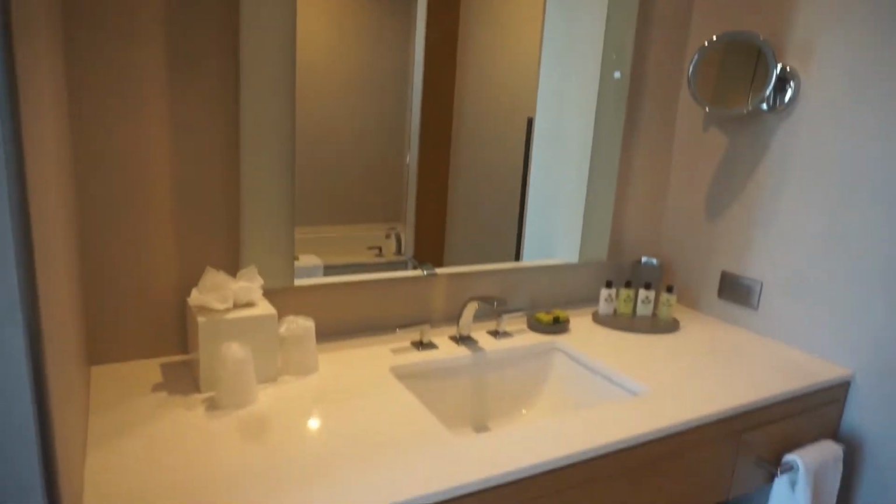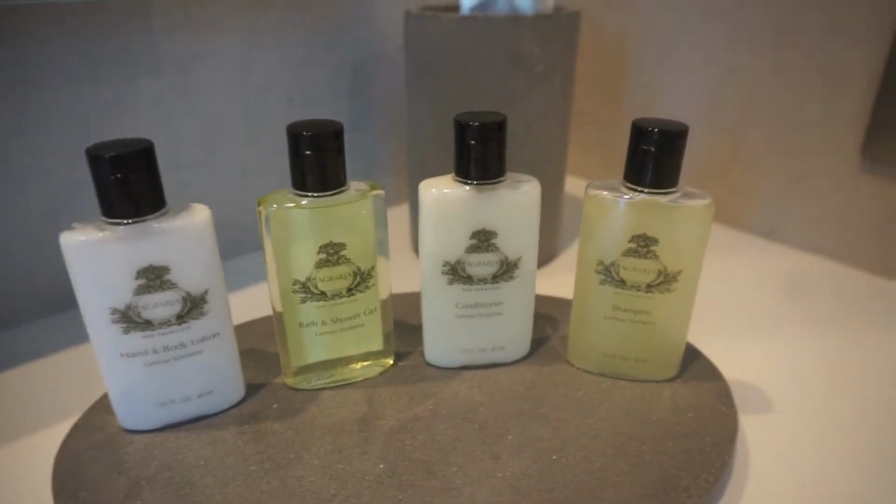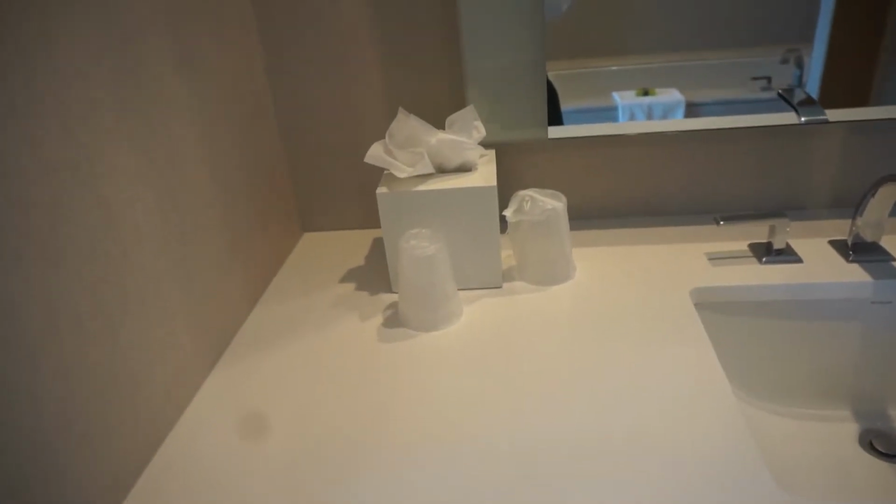Here's our bathroom. I like that the mirror is very long. I like that the sink is very spacious. They have your basic toiletries here, the lotion, gel, conditioner, shampoo, and then you got your cotton balls, shower cap, makeup wipes, nail file, things of that nature in there. Your hand soap and cups, I use these cups normally for gargling Listerine.